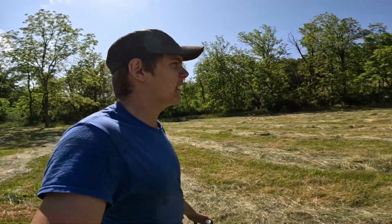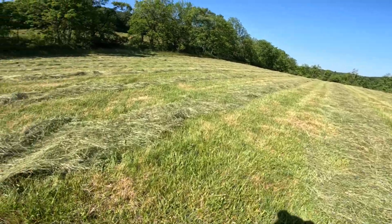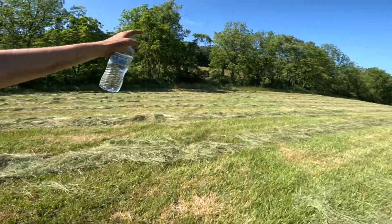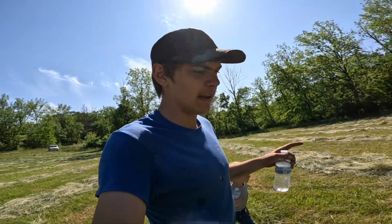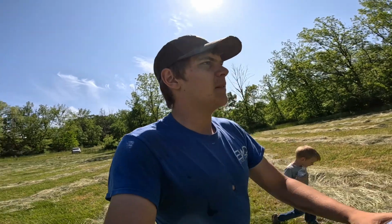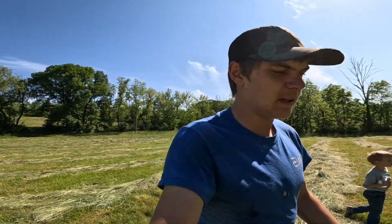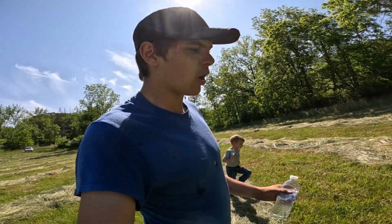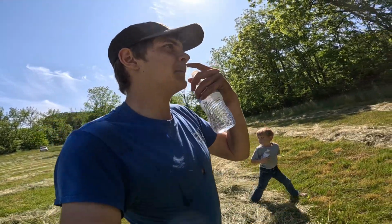And we're back here to mow hay, down here in the big field yet. This is done. Me and Gavin, little buddy here, are gonna go up and start mowing in this field. Then there's at least one more field in a pasture down the other side of this hill that's behind me that we need to mow yet. It's kind of dry right now, so I'm hoping that we can get all of it done, but we'll see.